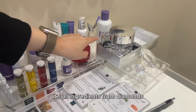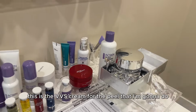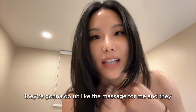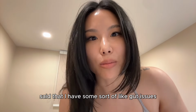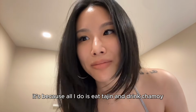It's all ingredients from the diamonds. So put it on when you get the VVS peel. This is the VVS cream for the peel that I'm gonna do. Okay, I'm about to get naked. They're gonna do like the massage for me, and they said that I have some sort of gut issues. It's true. It's because all I do is eat tahini and drink chamoy.